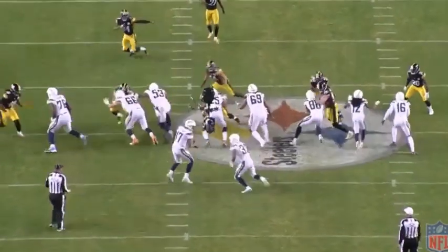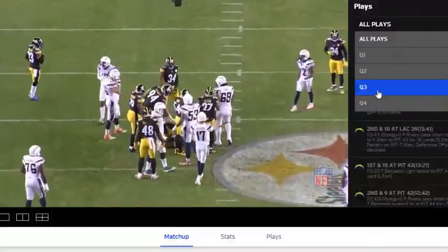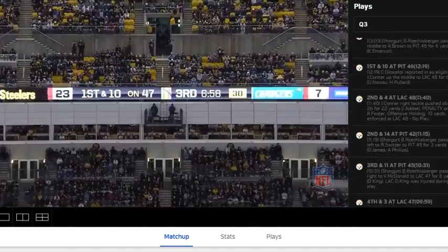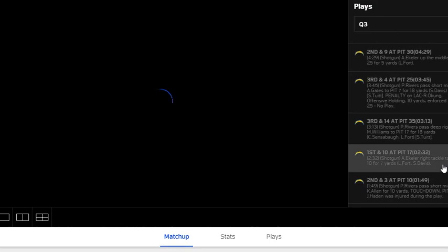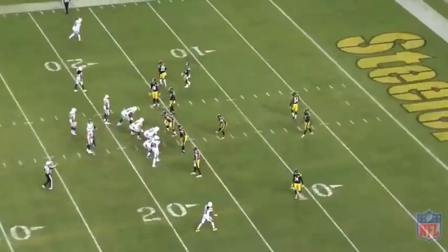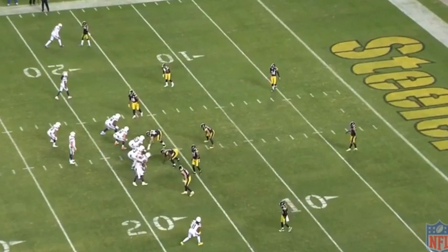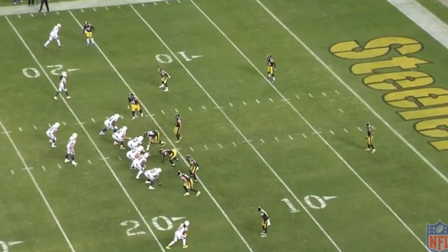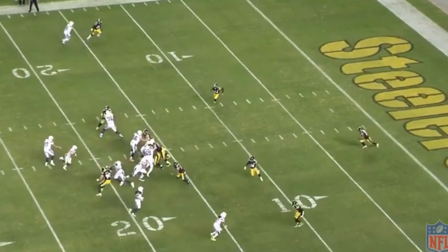Show it to you one more time. And so now you're in dime defense. It's 3rd and 1. It's not where you want to be. It's not the personnel grouping you'd really ever be in 3rd and 1. But Rivers decides, hey, that's what we're going to do. Because we have the matchup we want. Because the Steelers went in dime to play before. Rivers is going to go no huddle, get guys lined up, put the Steelers in a bad spot, put his offense in a great spot. So hats off to Phillip Rivers for that play.